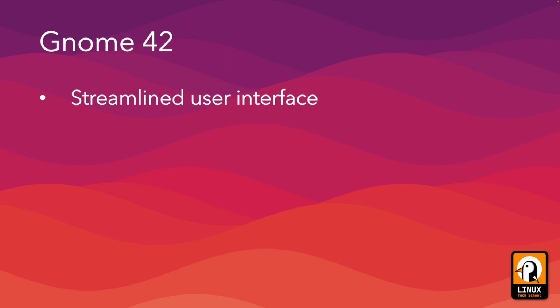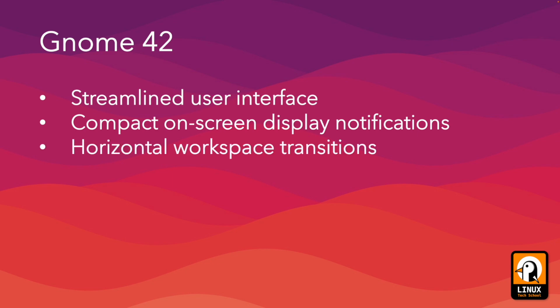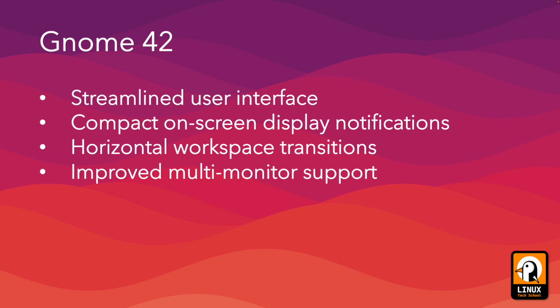Now, talking about Gnome 42, we have a more streamlined user interface. We will see it further. A compact on-screen display notification system that helps our day-to-day notification process, a horizontal workspace transition scheme, improved multi-monitor support that can give you a better experience while using more monitors on your setup, and a new screenshot tool that brings this kind of feature to the next level.